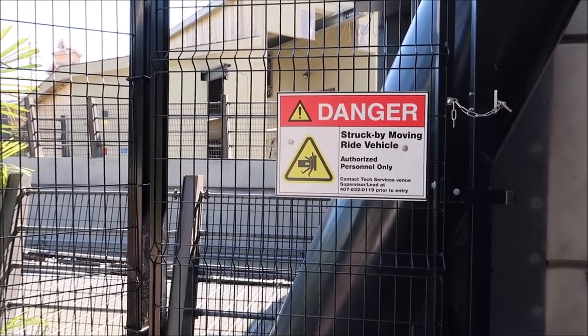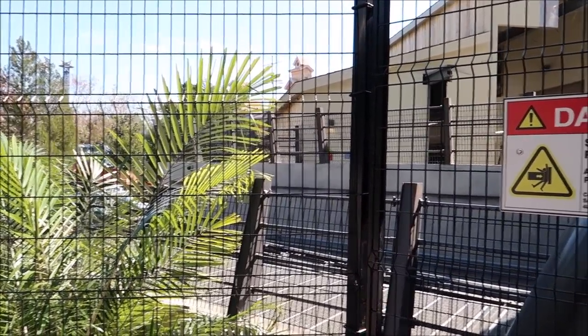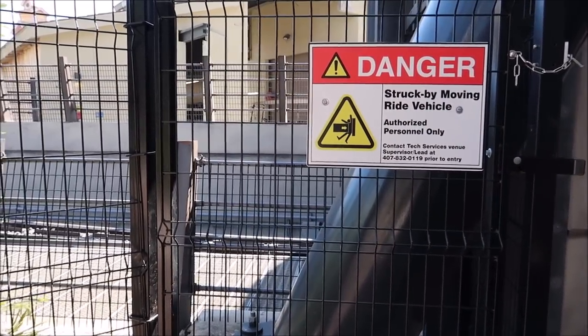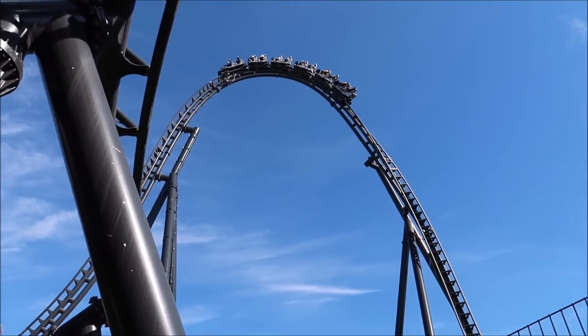Look at this. How awesome is it? We're gonna actually see the VelociCoaster take off right here. This close to it. Don't get too close, you might get your finger nicked. Wow.